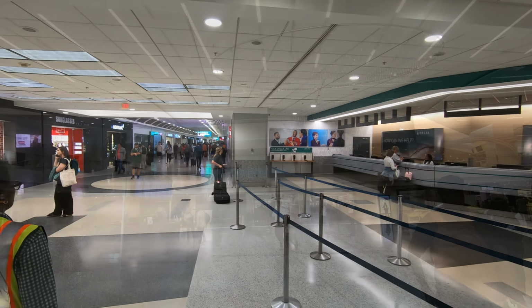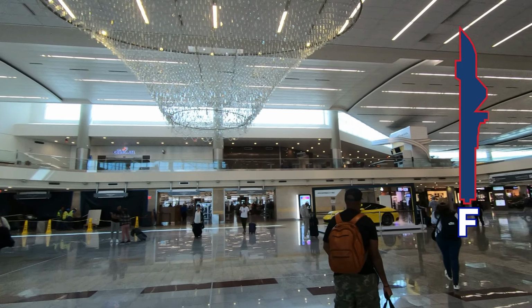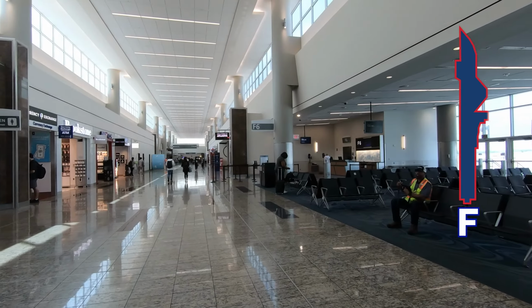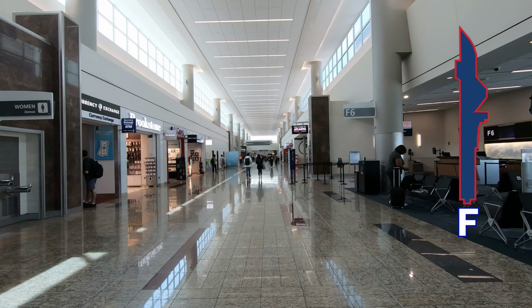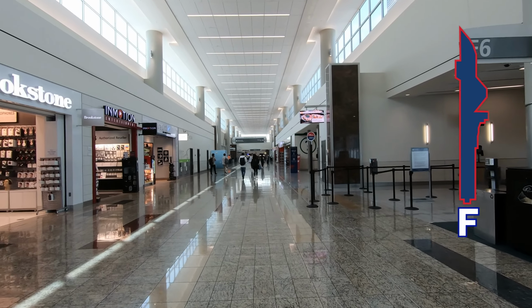Concourse F, also called the Maynard H. Jackson Jr. International Terminal, is the newest and grandest at ATL, and it's home to all intercontinental airlines and nearly every long-haul international service on Delta and its SkyTeam partners.